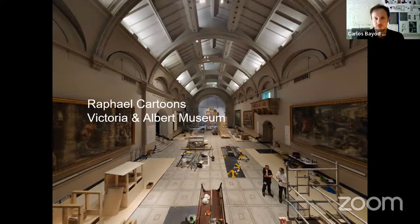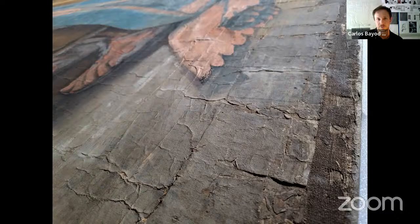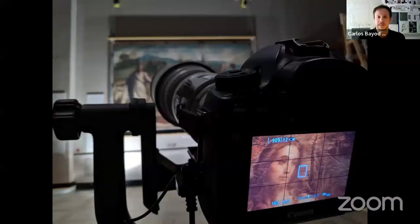To show you very quickly this project, it was about recording the incredible surface of this series of seven cartoons made by Raphael as sketches for the series of tapestries that are now, for example, in the Sistine Chapel, or in the Palazzo Ducale in Mantua, or in the Royal Palace in Madrid. It's the series of tapestries about the lives of Saint Peter and Saint Paul. So the sketches that were necessary for creating the tapestries are now part of the Victoria and Albert collection in London. They actually belong to the Queen of England, but basically this is where they are kept permanently.